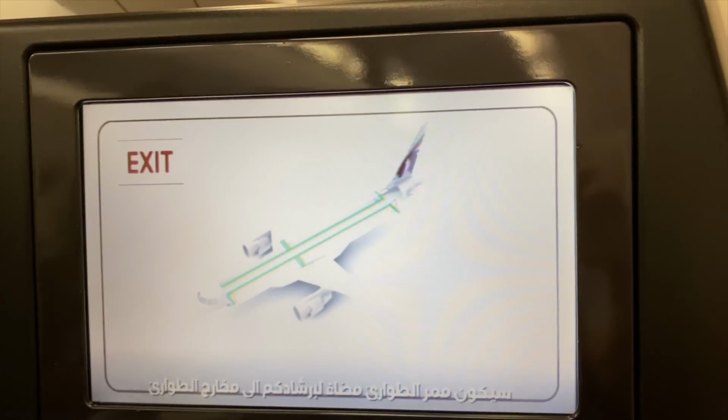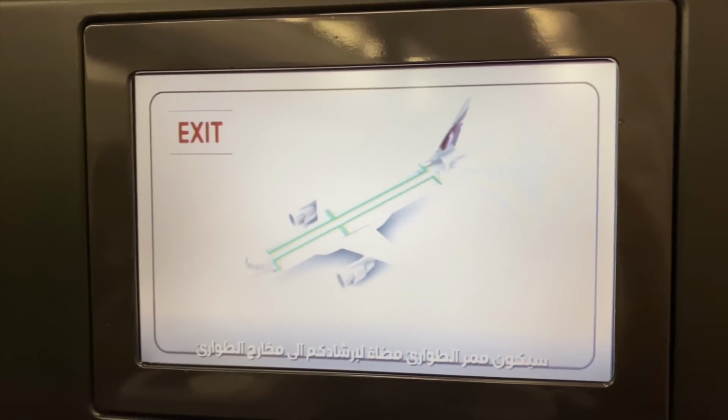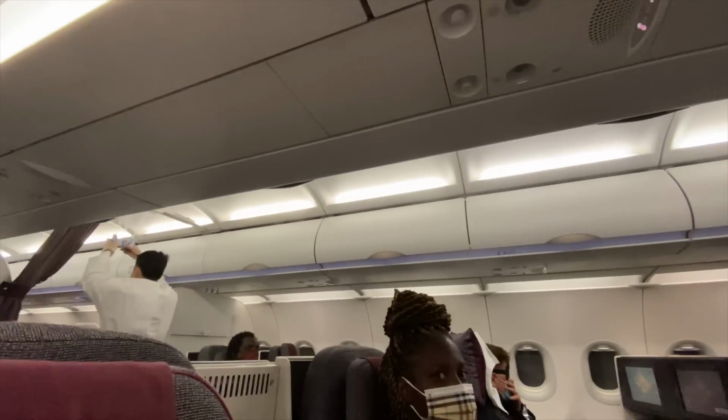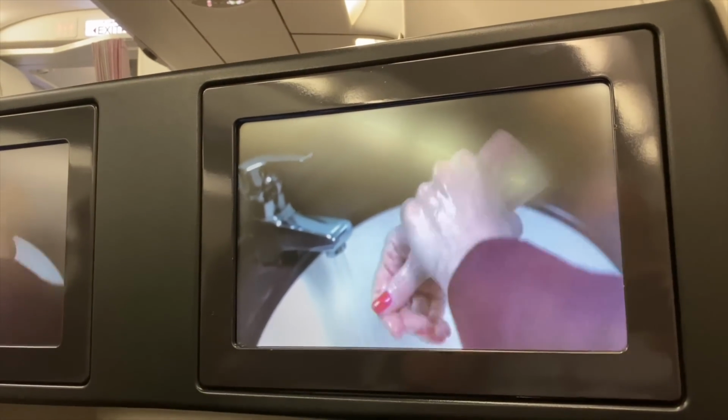And located as shows. Floor lighting will guide you to the emergency exit. After the safety demo was done, we were shown how to wash our hands, and then we started our taxi out to the runway.